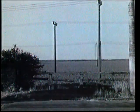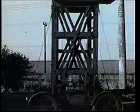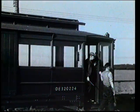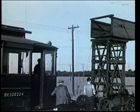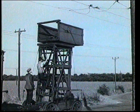Other second-hand cars came too, more from Gateshead and some from Newcastle. One Gateshead tram is preserved at the Beamish Outdoor Industrial Museum of County Durham. One of the original long cars is at the Crich Museum in Derbyshire.